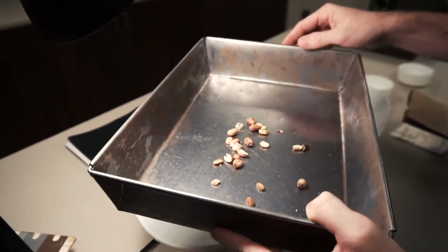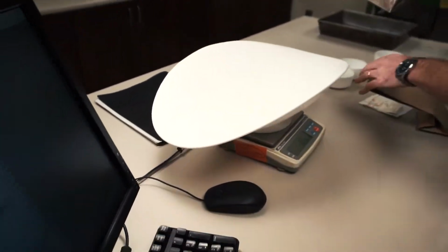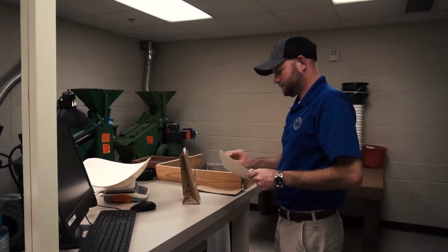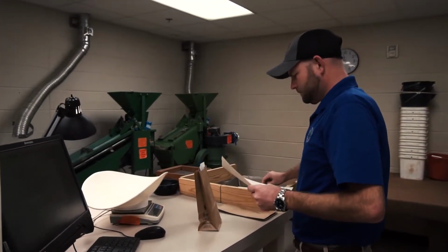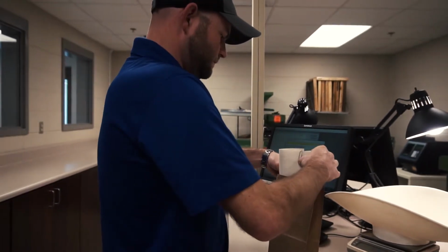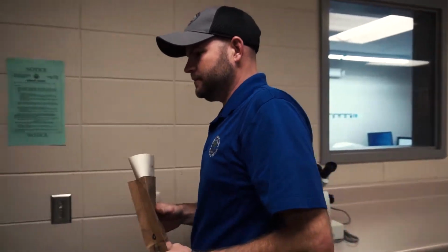The other kernels and all damage are also checked for visible A. flavus mold at this step. When all the data has been entered into the farmer stock program, the inspector prints the official farmer stock grade certificate, or SC95. The sample's damaged kernels and the LSKs are reserved for a chemical aflatoxin test when requested.